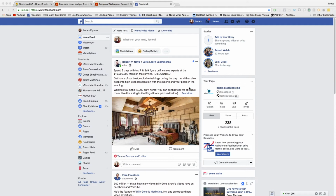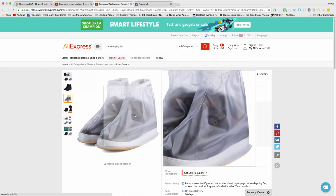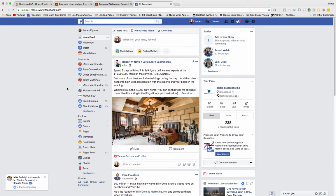So this is really a good method. I've taught this on the channel before. It's the Facebook method where you search using the Facebook graph search and find products like that. People say, oh, you've already taught that, but it works really well. And this is how I found this product here. We'll probably be able to see it, and I'll show you guys the ad that I saw that was working.